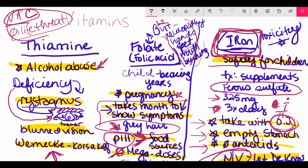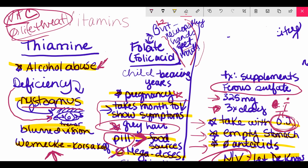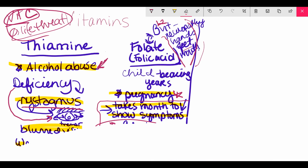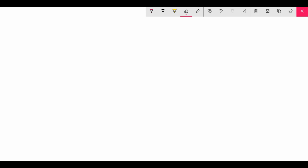All right, and let's go back now. I'm going to get a new page here. Actually, I'm going to erase this all, because now we are going to go over water-soluble vitamins and fat-soluble vitamins, and then that'll be it. All right, so what are water-soluble versus fat-soluble?